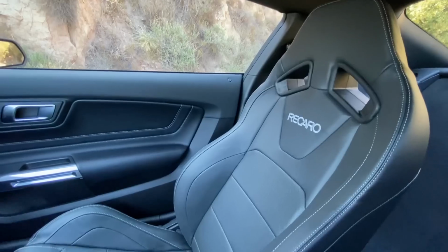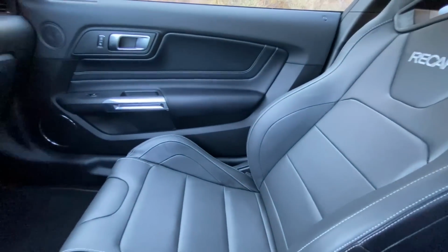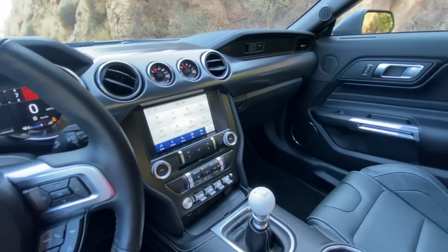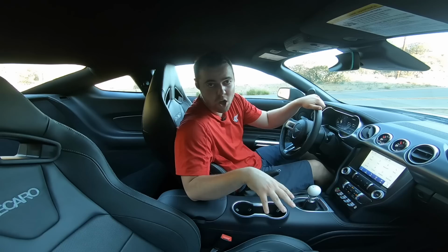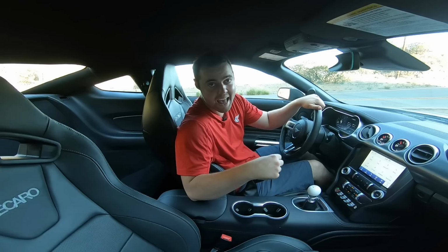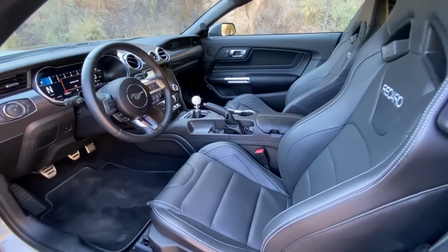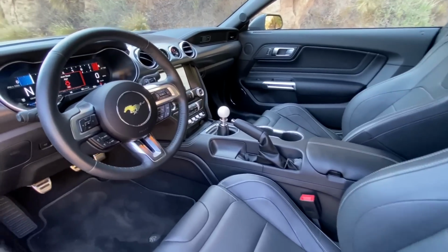These are the upgraded Recaro seats. They're manually adjustable. They hold you in place really well, and they're actually quite comfortable. If you want something even more comfortable, the premium package comes standard with cloth seats that are both heated and cooled. These ones are the ones to go for. The cabin isn't overly fancy, but that isn't the Mach 1's reason to be.